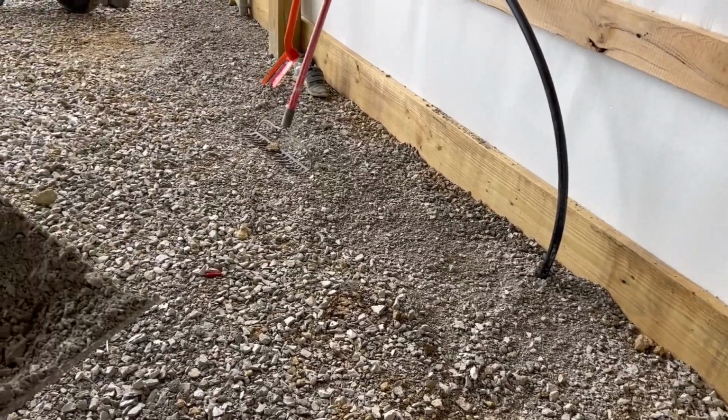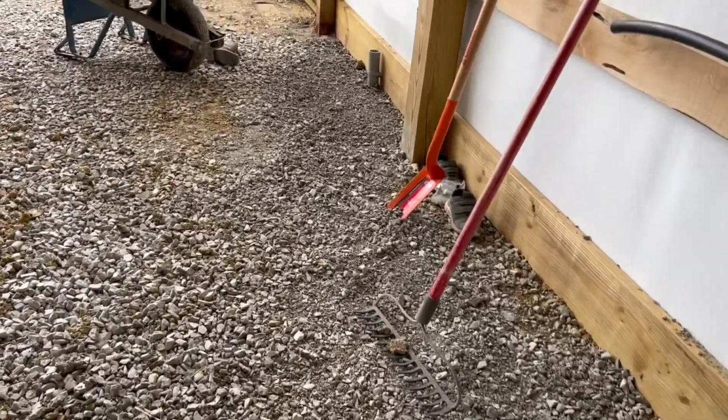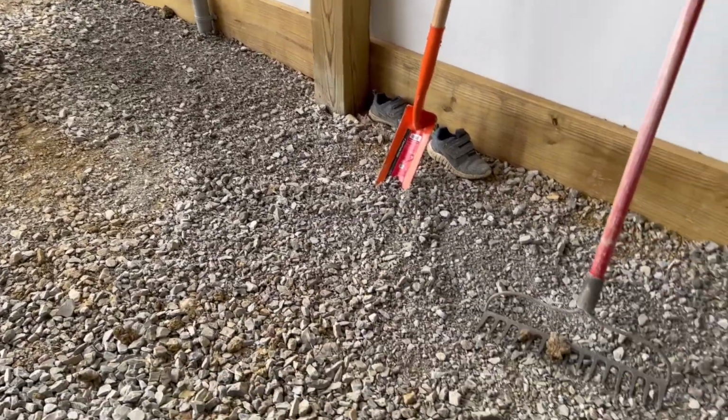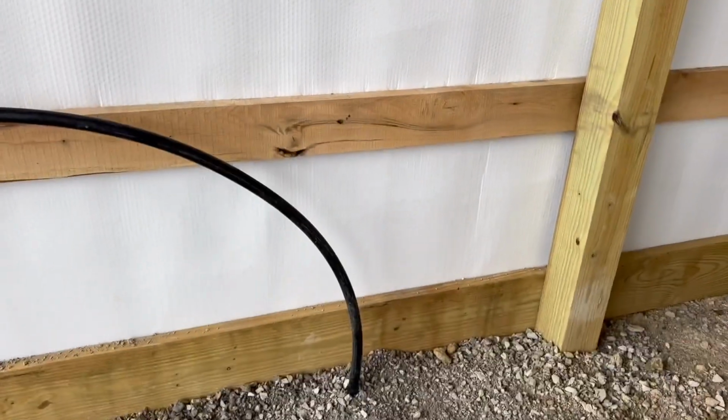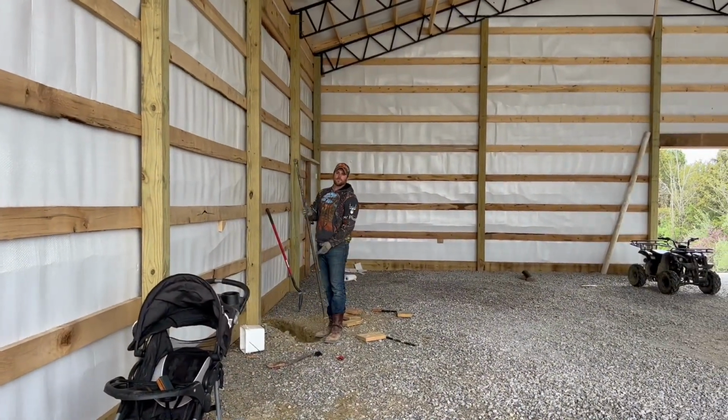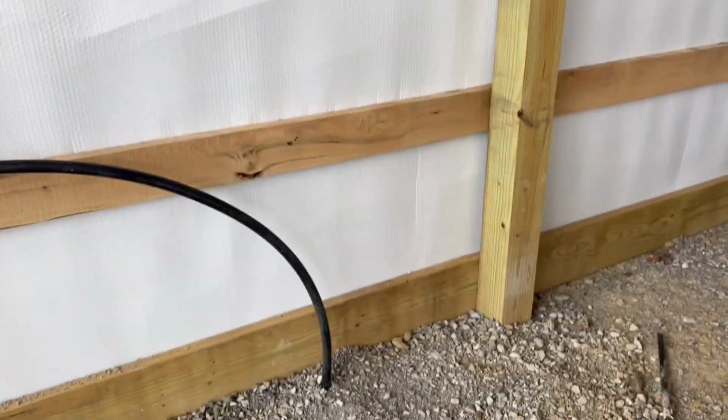Okay, we did finally smooth in this section perfectly. Put a little bit more gravel on it and tamped it down. So it's done. We're not touching it again. This will be one of those big sinks. What do you call those sinks? A wash tub? Wash tub, that's it. It's a big wash tub here.